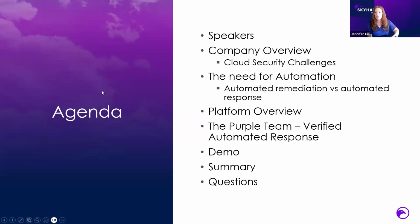So here's our agenda for today. I'll be introducing our speakers. We'll go over the company overview and security challenges, and then I'll turn it over to Chen, who'll go over the need for automation, a platform overview, the overview of the Purple team and a verified automated response, a quick demo, and then we'll have time for a summary and questions. Throughout the webinar, if you do have any questions, please feel free to put them in the chat or the Q&A, and we will be sure to get to them.